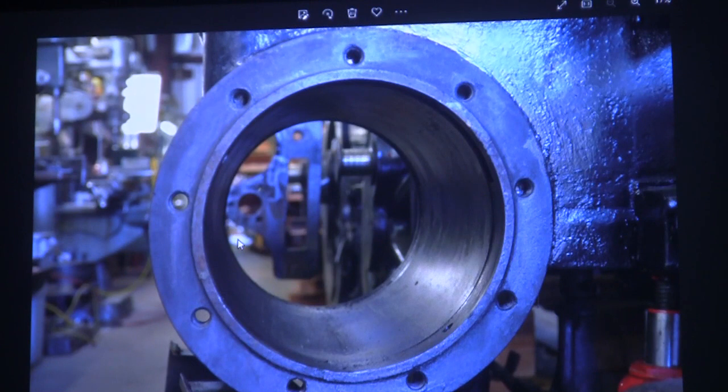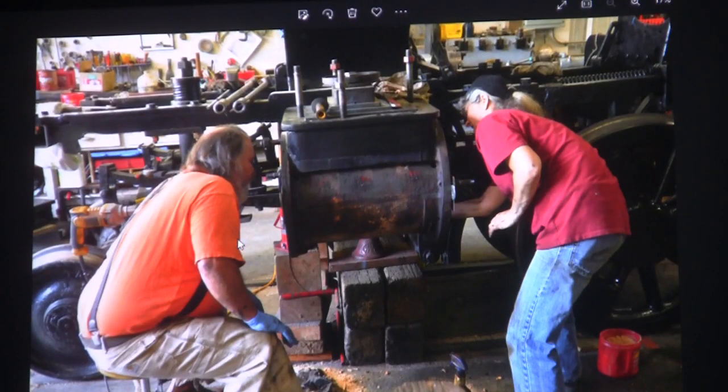So once that was installed, the next concern we had was the cylinders. Were they in shape to handle that amount of steam pressure? We had no idea what they looked like inside, whether they were going to be cracked, the pistons cracked, or the rings shot, and everything. And so we stripped them all the way down, and of course we found some wear.